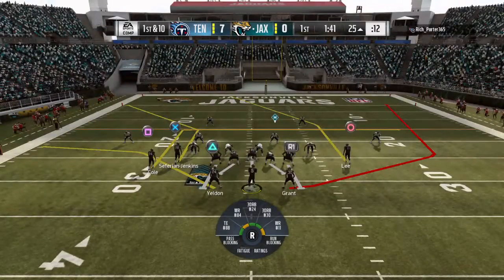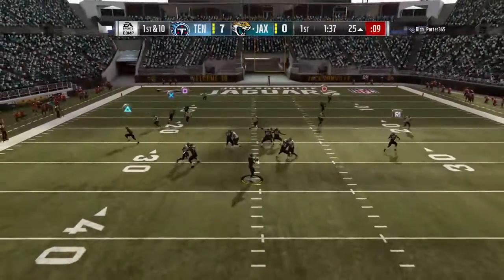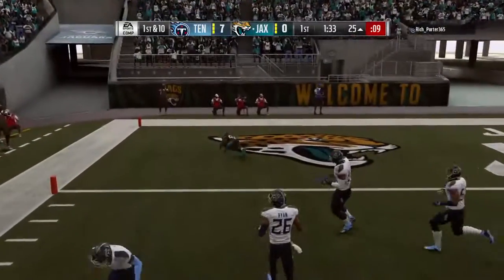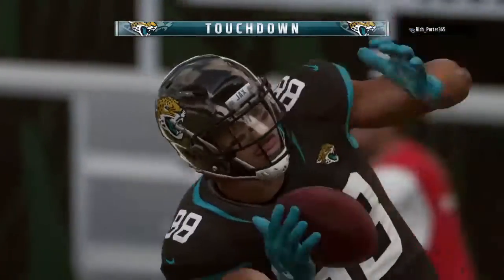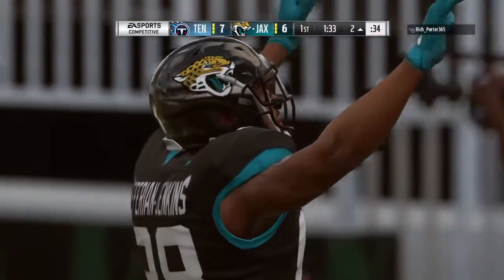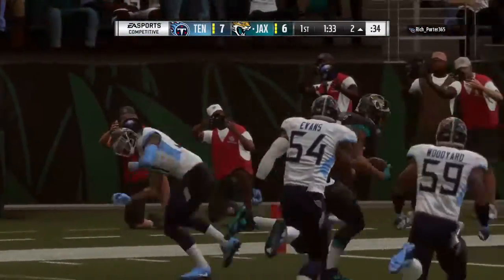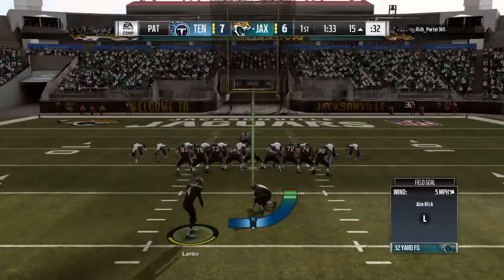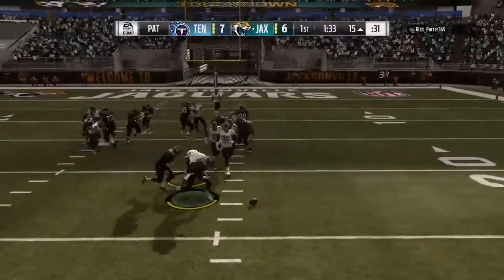Green 80. On 1st and 10, here's Bortles. His throw caught right around the 6. And he takes it in. Touchdown, Jacksonville. Austin Seferian-Jenkins, 25 yards for the touchdown. And the Jaguars are within an extra point of tying this one up. Josh Lambo now for the point after. And oh, it's blocked.